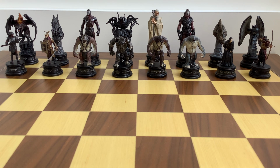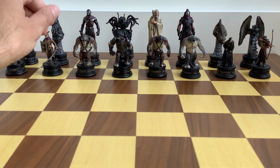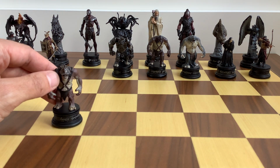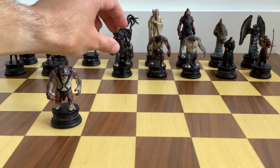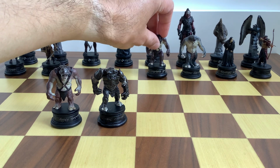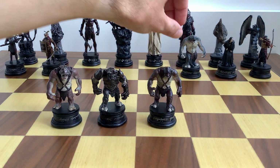And as I say, it's the characters from the films that are in this chess set, or portrayed. How they're portrayed in the films is how they are in this chess set. So let's begin. First of all, I'm going to bring forward all four of the trolls. Hopefully they will stay in focus.